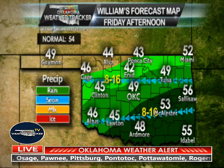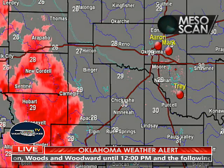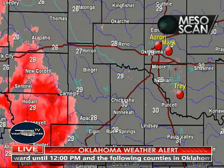So that's kind of the forecast piece of all this going forward. But what I want to do now, I really want to get back to what we have going on out there right now. And again, it is that next round of freezing rain that is moving here towards central Oklahoma. Going to check back in with our storm trackers momentarily here as well.